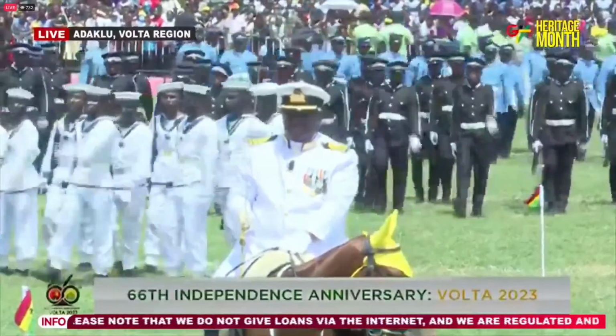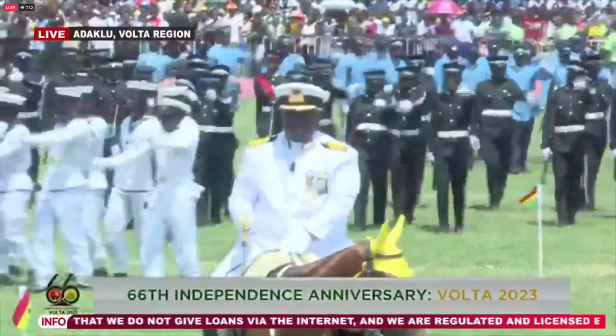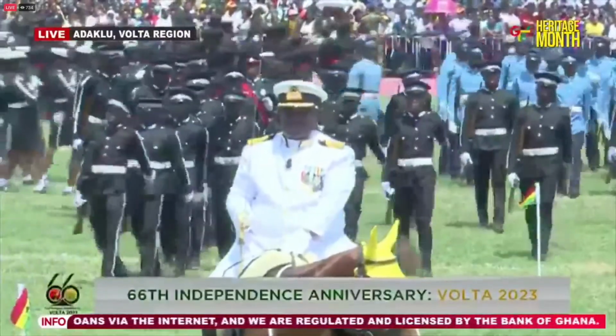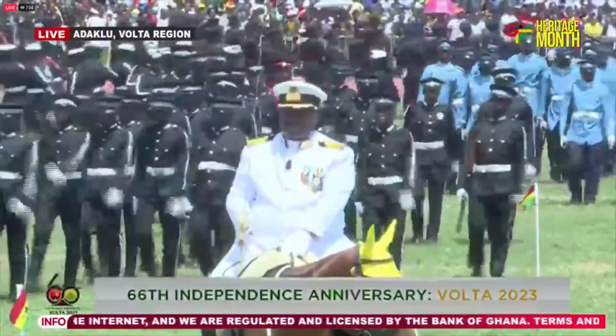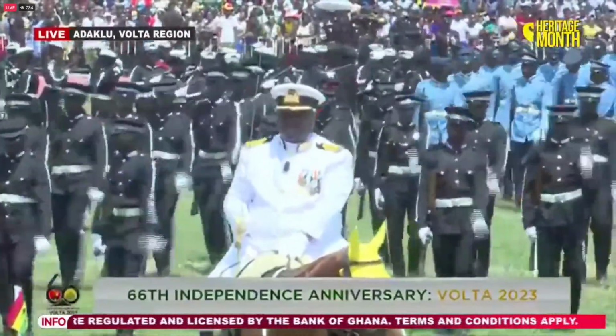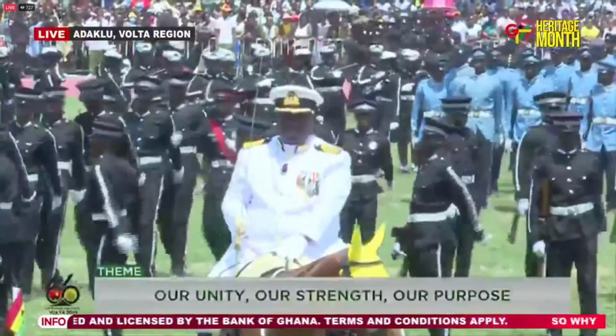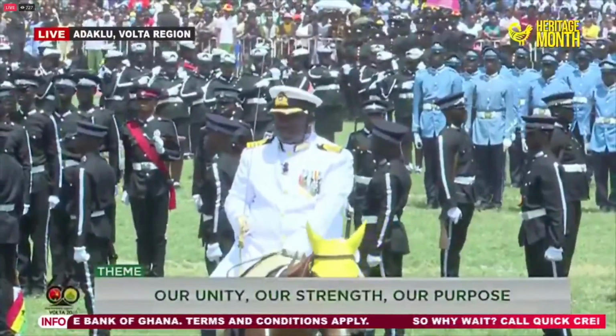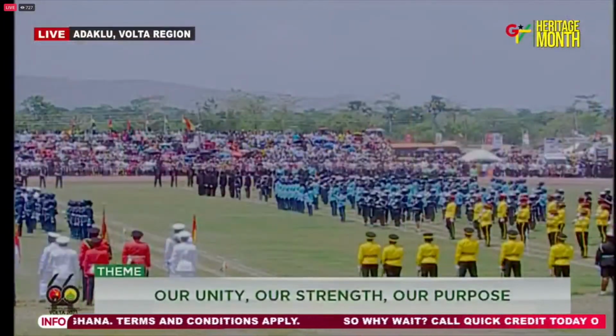Distinguished guests, ladies and gentlemen, the contingents will now form the theme for this year's Independence Anniversary celebration, which is our unity, our strength, our purpose. The front rank contingents will form purpose, the center rank will form strength, and the rear rank will form unity.